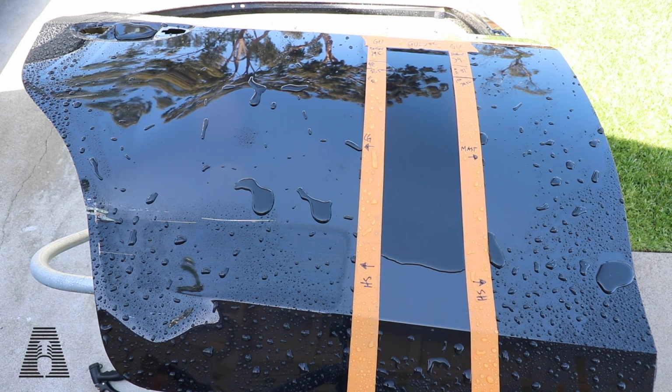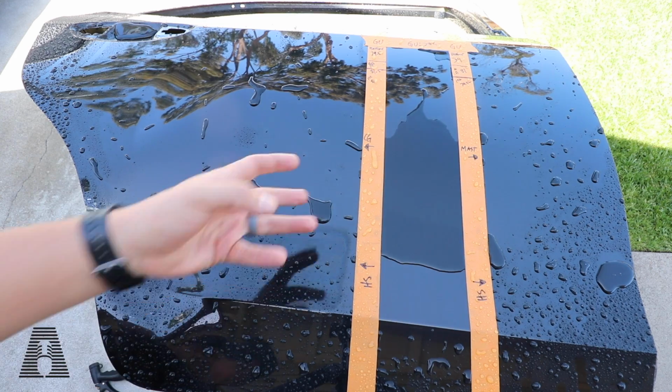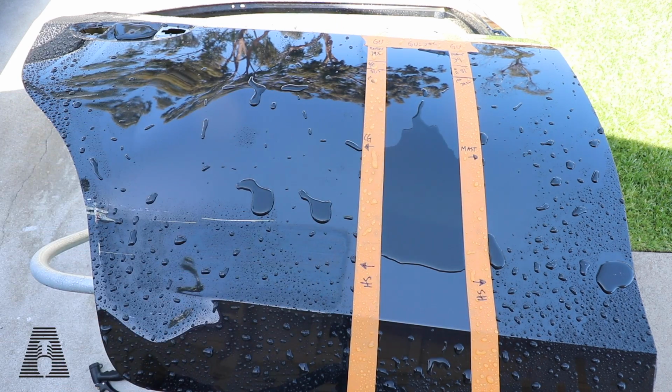So we've seen a lot better beading out of other products, you know, Brilliant Shine Detailer and stuff like that, but that's okay because what we actually want to see is sheeting. And if you look at that, there's actually less water on the Chemical Guys side than there is on the Masterson's side. Obviously our control panel is sheeting water and that's bare clear coat.